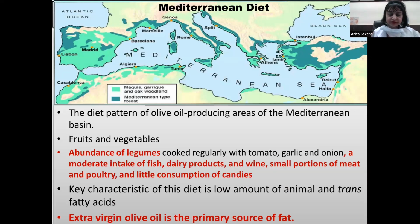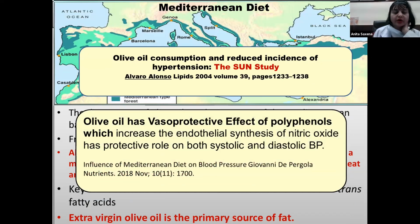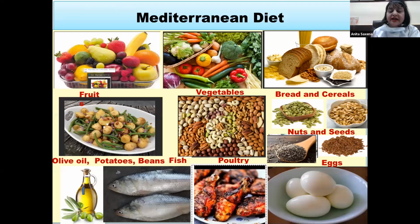Well, Dr. Sudeep has covered the Mediterranean diet, but I am not asking you to prescribe the Mediterranean diet to our patients because it is very rich in fruits and vegetables. The only reason I'm going to talk about this is because of the SUN study, which has shown that olive oil is very cardioprotective. Olive oil has a vasoprotective effect of polyphenols, which increase the endothelial synthesis of nitric oxide and have a protective role on both systolic and diastolic blood pressure. This is how a Mediterranean diet looks.